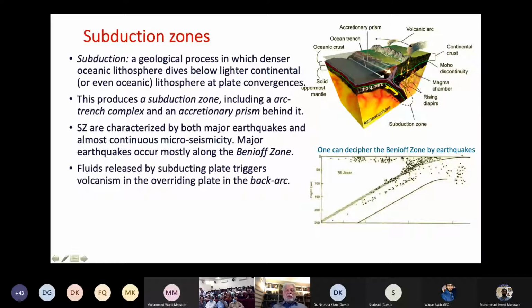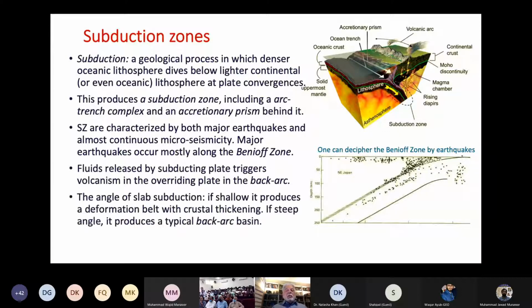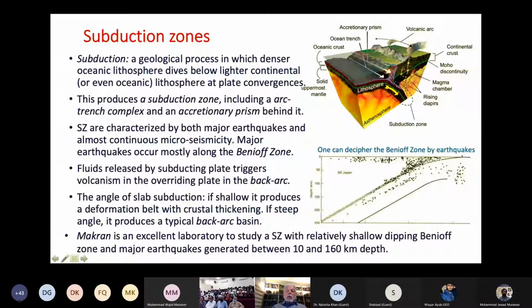Fluids are released from the subducting plate, and it triggers volcanism. And of course, you can get volcanoes on the overriding plate. So this is the overriding plate. This is the underriding plate, and there you see volcanoes. And this is called a volcanic arc or a back arc. Sometimes this is called the fore arc, and this is called the back arc. So these are the terms that are very often used by geophysicists and geologists who are studying the tectonics of these things.